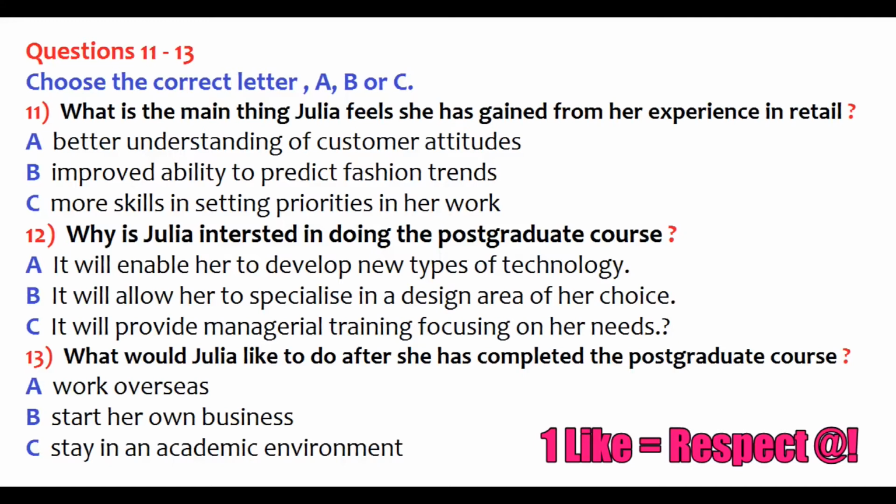And having direct contact with the customers meant I was able to see how they reacted to innovation, to new fashion ideas. Because with Fashion Now, a designer might show something in New York or Milan, and there'll be something similar in the shop within weeks. So that was probably the most useful thing for me. Right. And so what's made you decide to do a postgraduate course now?